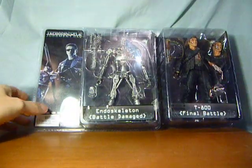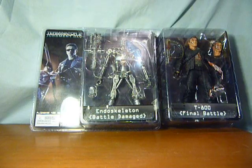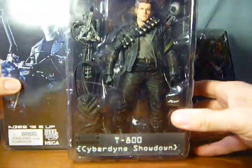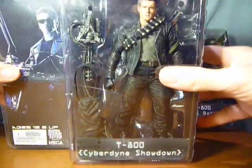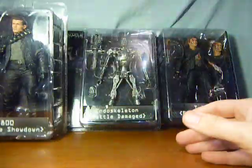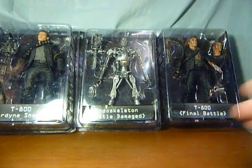See, I can't even get these to stand up. And also one thing is, if you're going to display these stood up, these Terminator ones, because they're quite shallow in the packaging as well, they lean forward, and you can't just get them stood up. They're all going to tip forward, to be honest.